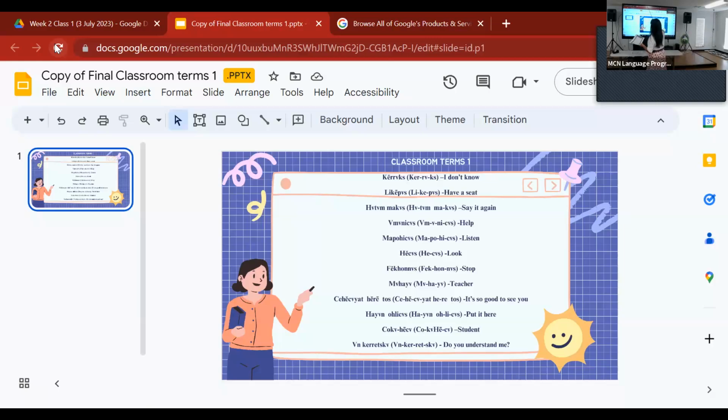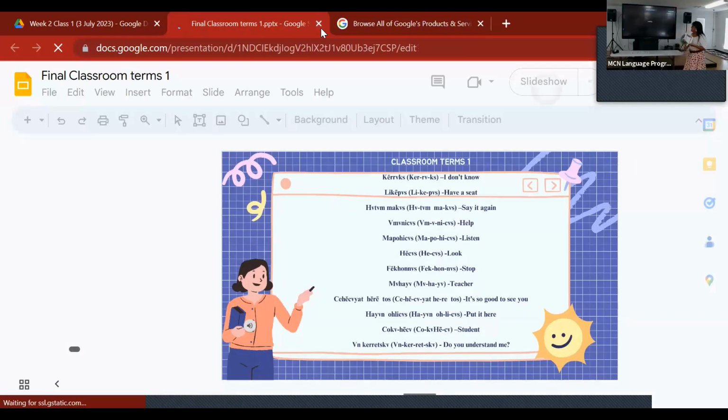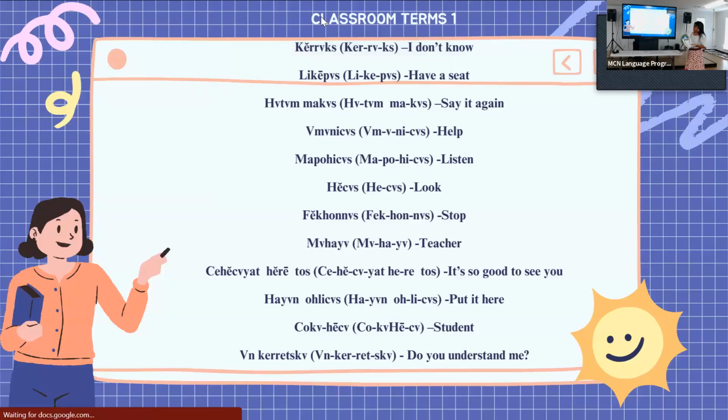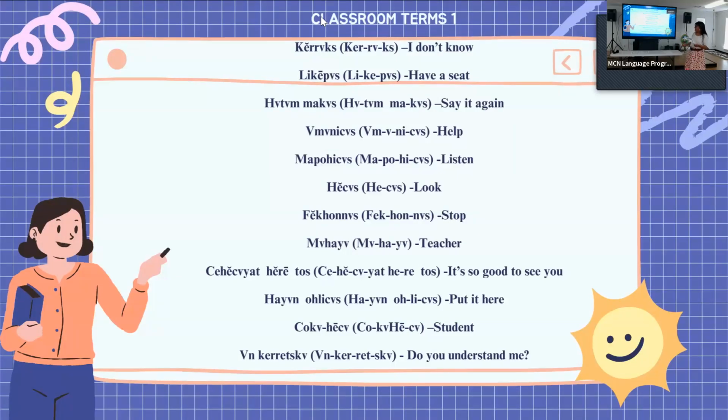So since we've got that one down, let's see if we can hear it. Legibus. Adamagus. Amanejus, Mabuhejus, Hijus, Ficunus, Mahaya, Chihijaya, Isitus, Hian Uhlejus, Chugahija, Angifiska. So now you can hear how the speaker speaks it and how we are sounding it out and trying to put it together.